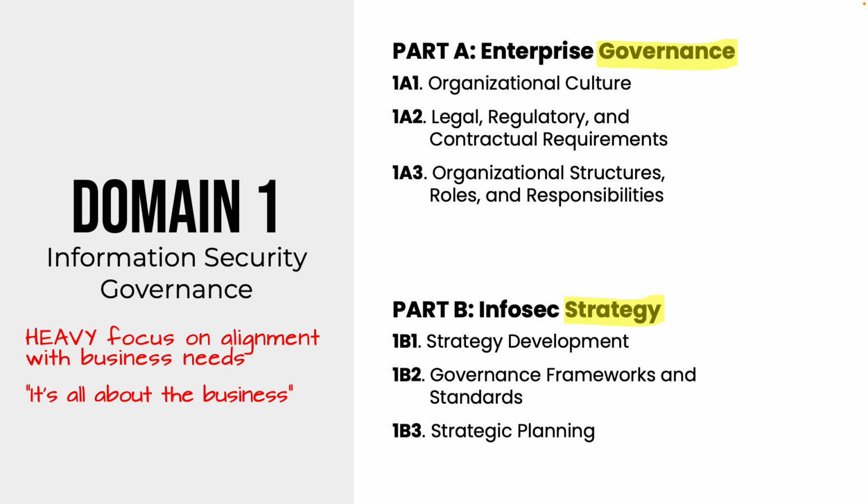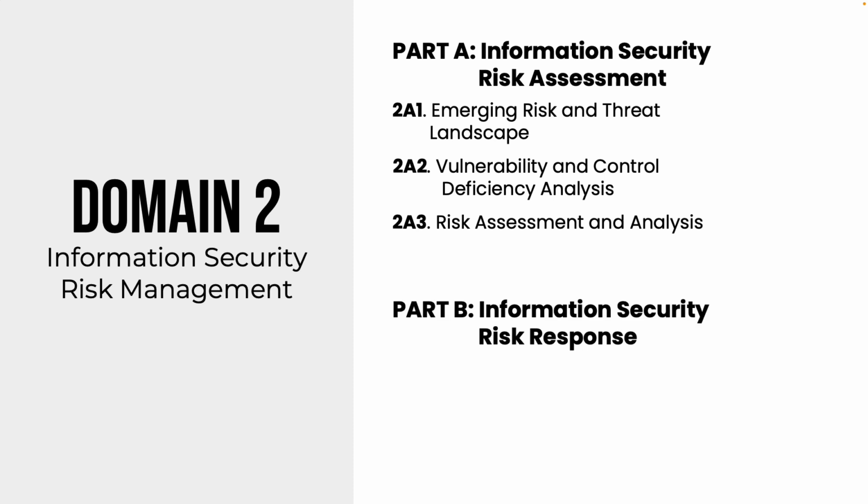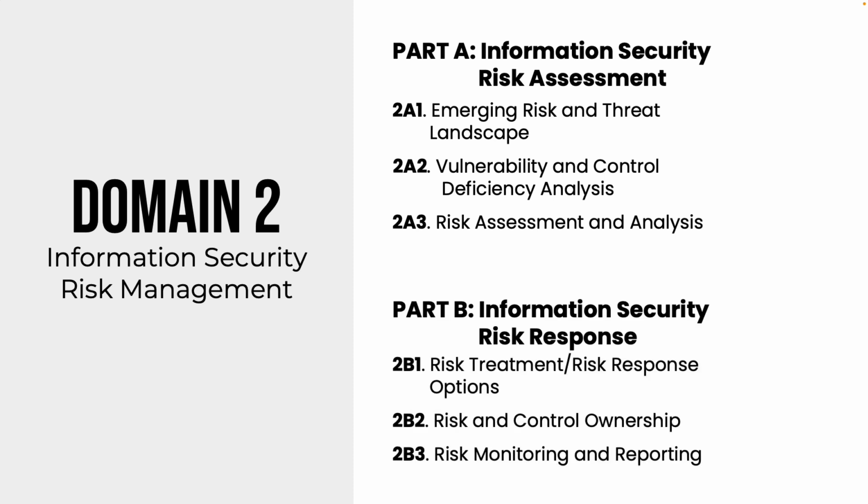Because as you're probably aware at this point, your role is one of a security leader. Think of yourself as the information security manager when you're sitting in the chair. So domain 2 is all about risk. It's part A, focusing on risk assessment, and part B, focusing on risk response. So again, a very logical flow.